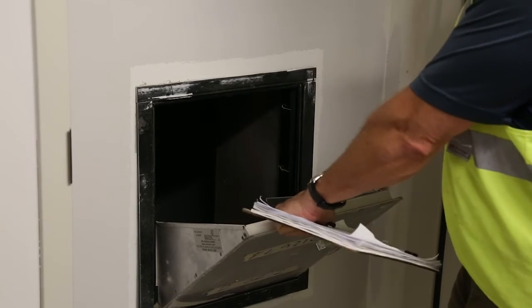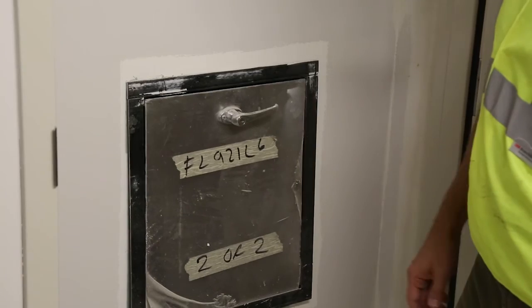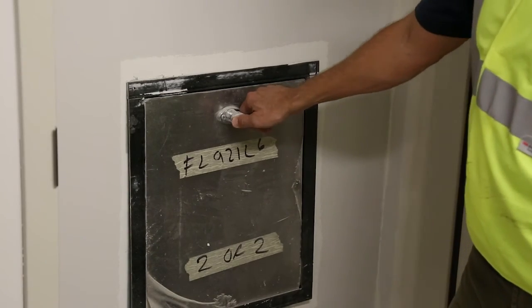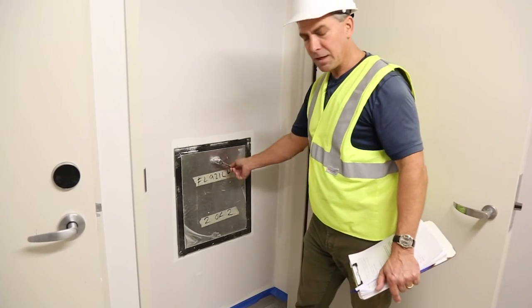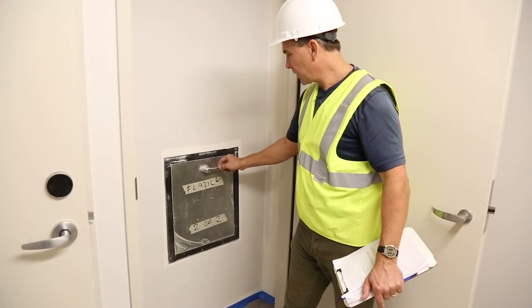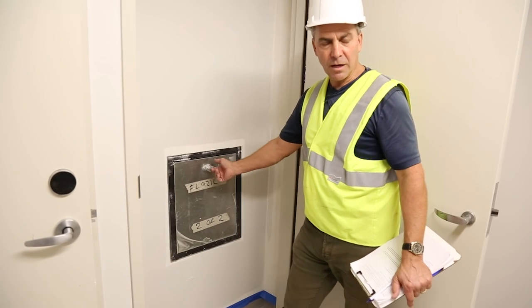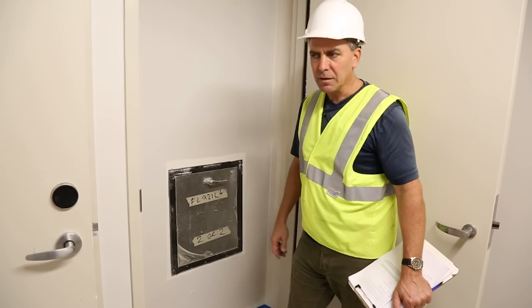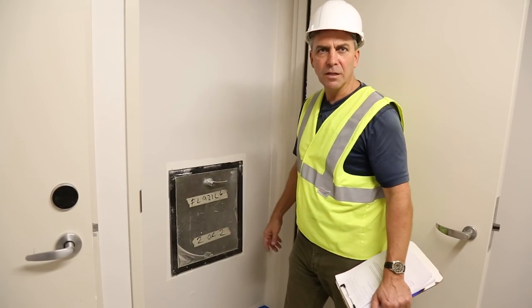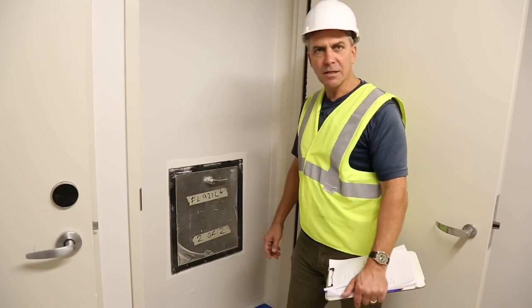Anyway, this too has a closer assembly right here, so it's going to pull the door closed on its own, and again latch on its own. This is an L handle, which meets ADA handicap code, and also comes with a key cylinder lock here, so the property can lock this out if they want to clean the chute or unclog it if it should be clogged, or whatever they need to do maintenance wise. That's really it. Standard trash chute door.